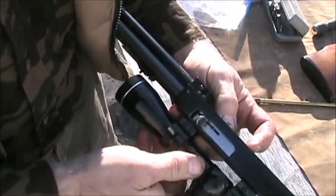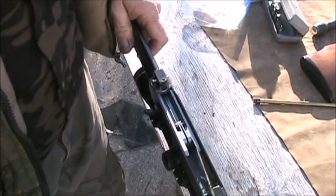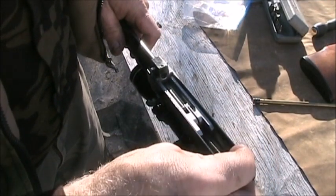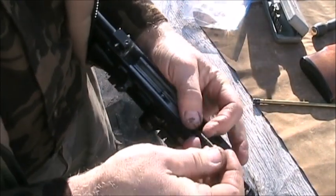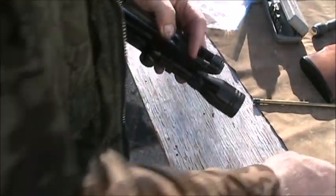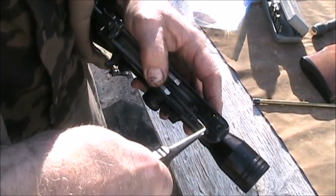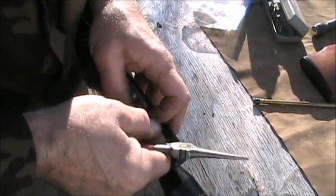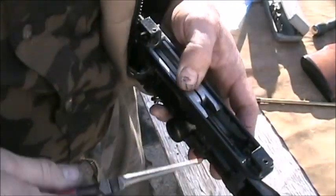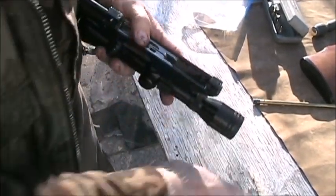Put the charging handle back in, make sure that it's level with the top of the action. Pardon the background noise, there's somebody down here riding their four-wheeler. You want the guide rod to be towards the rear. Hold this down. Now it's back in place. That's probably the most difficult part of it, is trying to get that spring back in there.